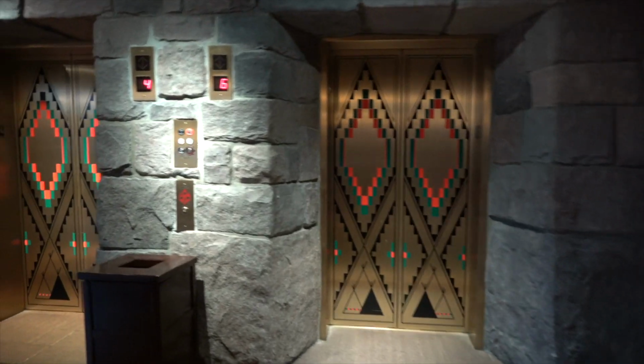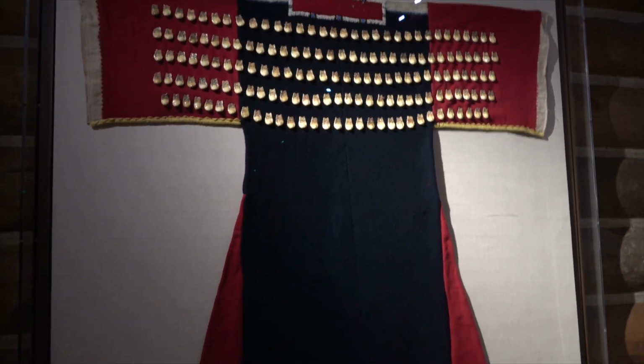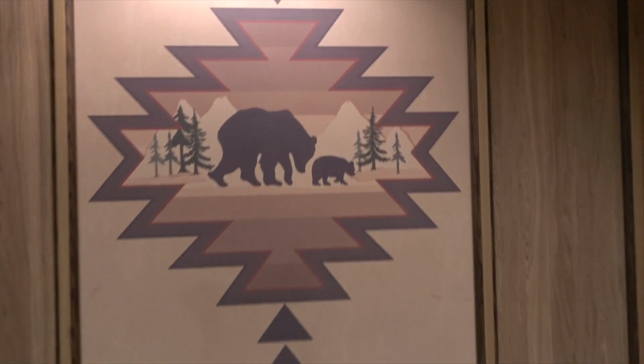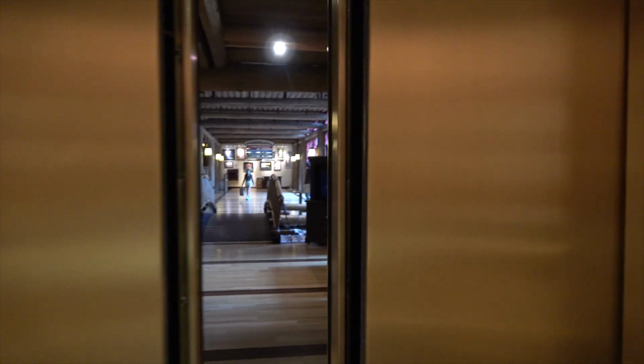The elevators at Wilderness Lodge are beautifully decorated, and there's another Native American costume frame there. I really love all of that. It has beautiful, beautiful bear pictures in it. I'm just telling you what's on offer at the Whispering Canyon. Let's go to the top.